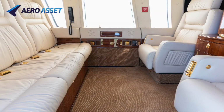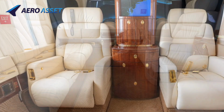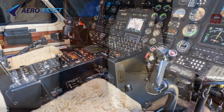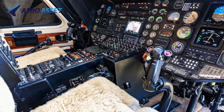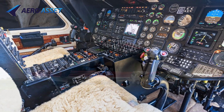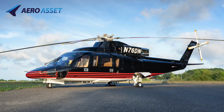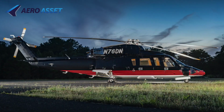The cabin offers a bespoke 6-place executive interior with a 4-place forward-facing divan and 2 aft-facing reclining captain chairs. The cockpit is single pilot certified, coupled with an ADS-B-compliant Garmin transponder and a weather radar with lightning sensor. Notable options include emergency flotation, auxiliary tank provisions, retractable left and right side boarding steps, and SATCOM.